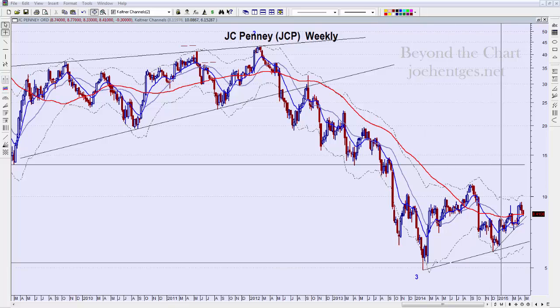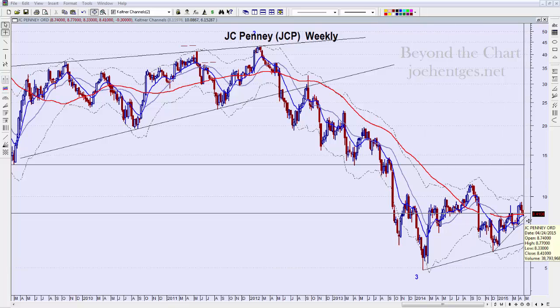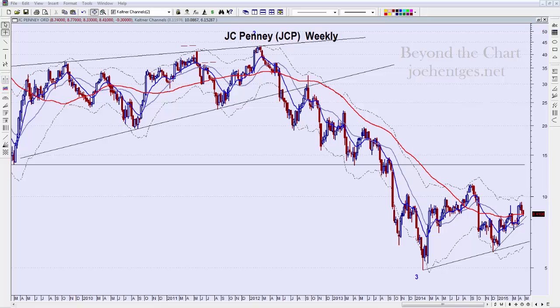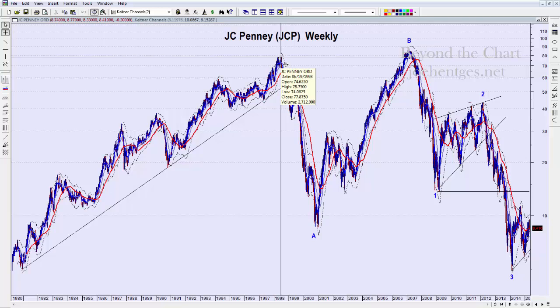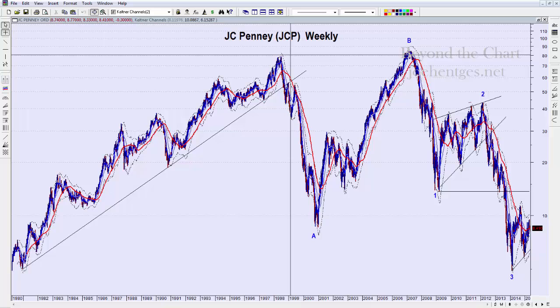The data I've got is through last Friday on the weekly chart, so that should be fine. But let's take a look at all of the trading on this that I've got all the way back to the beginning of 1980. So, major uptrend here. And it's interesting that JC Penney peaked out a year and a half before the Dow did in June 1998, prior to the Dow's peak in January 2000 and the NASDAQ in March 2000.